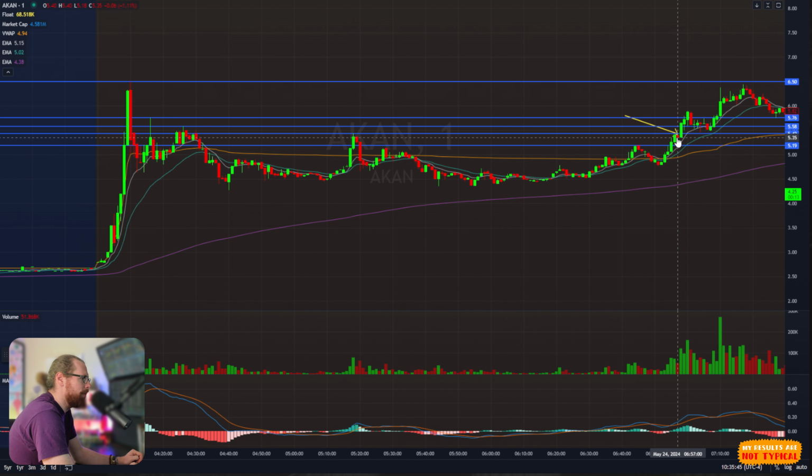AKAN also formed a pretty clear double top right here, which just wasn't strong enough to break through that level. That was surprising considering the float is so low, but that's what makes me think that they must be selling shares. Something's not quite right on that to me. So that's AKAN.